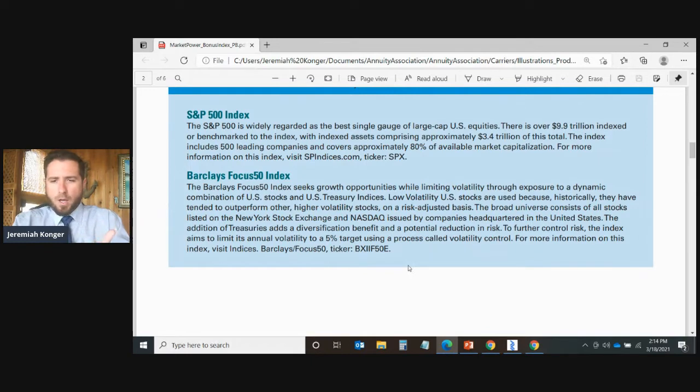So there's a lot of these volatility controlled indexes that have launched within the last 10 years. And it's really about finding the right one. So what we specialize in here at Annuity Association is breaking down these indexes and really understanding the methodologies behind them and then putting them through a rigorous back testing exercise to see how they would have performed through various market conditions and market periods of time.